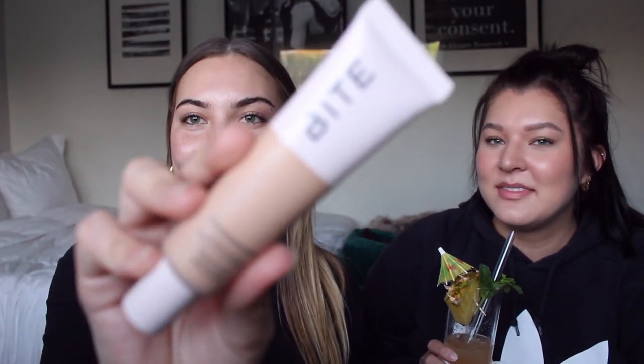She picked out the Bite Beauty Changemaker Supercharged Micellar Foundation. That's what it looks like. Just gonna put it on the face. What are you laughing about? Is that too much? Did you not hear the noise it made when it came out of the tube? I think so. Oh, no, I didn't.